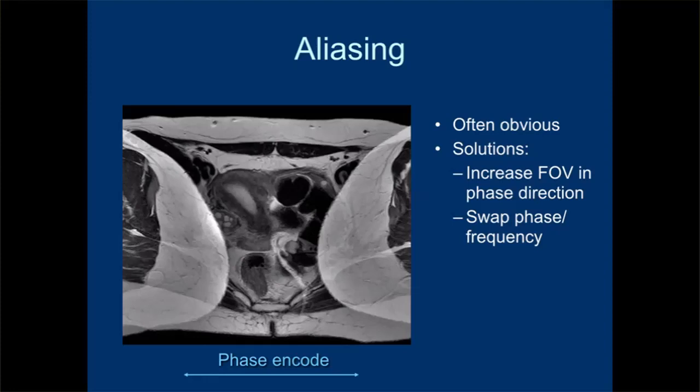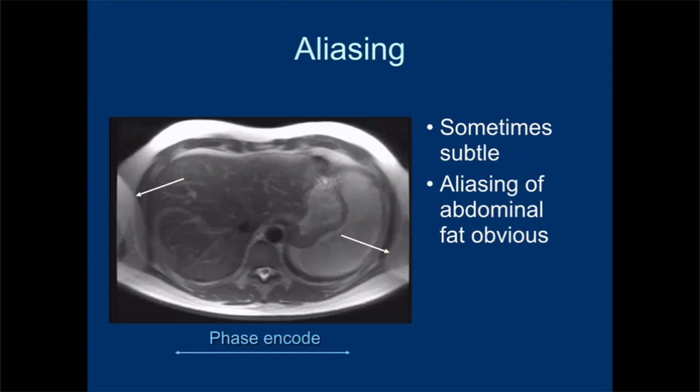Now the thing is, sometimes it's not very obvious. In this case, you definitely identified the aliasing, right? Like you identified this and you identified that. And that aliasing of abdominal fat was obvious, right? But you actually didn't notice another aliasing.